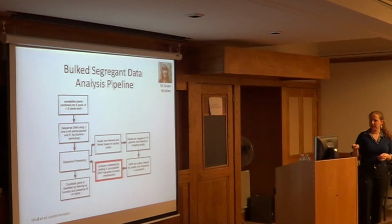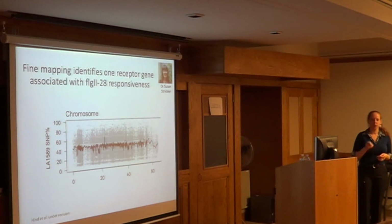So I'm going to show you an example of what this output data looks like. And so for 11 of the 12 chromosomes, this is generally what the data look like. We're looking at the percentage of LA1589 SNPs. And so if we see no linkage to our trait of interest, we should see 50%. And that's generally what you see. Obviously, you have a little bit of wiggling in the data, but what we see is generally a 50% SNP ratio. And so, again, about 11 of the 12 chromosomes look like this.